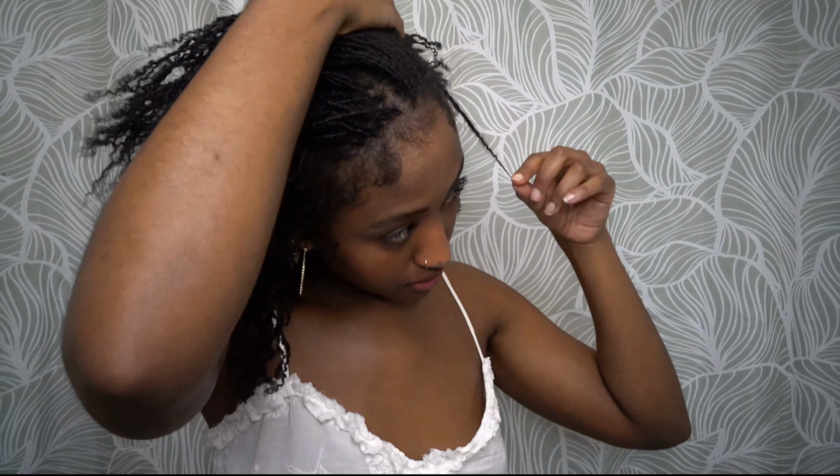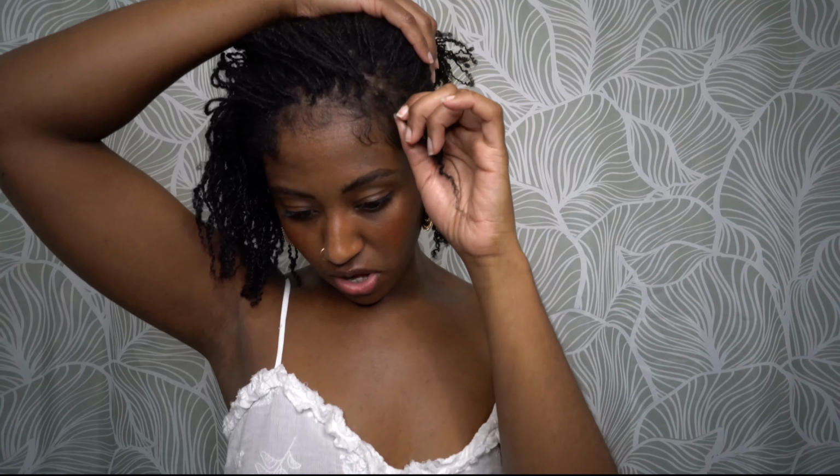These locks here, if you can see this, is like a thin part of my hair. And this hair here was, I don't even know how long when I started, but gradually it's obviously just gotten longer and longer and longer. I would say it's interlocked to about there. And all of that is probably what was originally there.